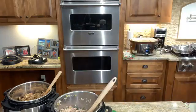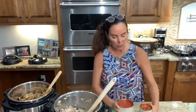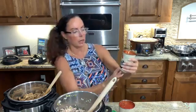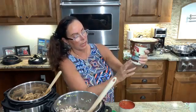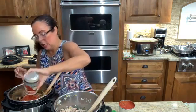All right, so we're going to go ahead and get the tomato products that we're going to add. I chose a fire roasted diced Muir Glen organic. This is a 14 ounce can, so I'm going to go ahead and put that in.